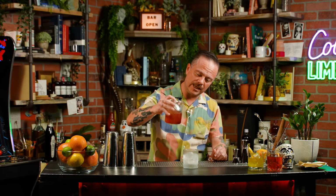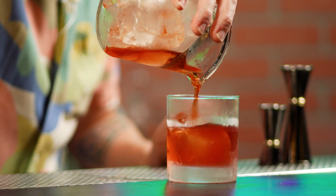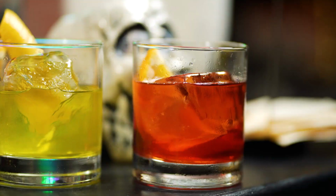Now that we have the Chocolate Negroni nice and chilled, let's go ahead and pour that over the rocks in a chilled double old fashioned. Now as for the garnish, Naren keeps it nice and classic with the orange half slice. The Chocolate Negroni, a must try for anyone out there that loves a well-made classic Negroni.